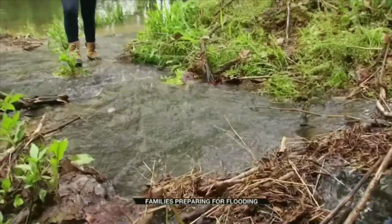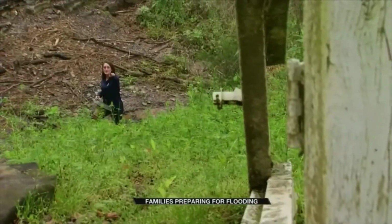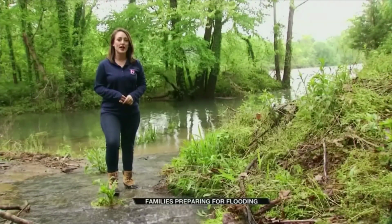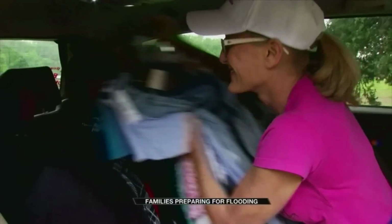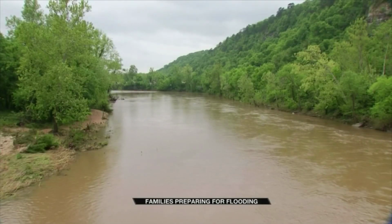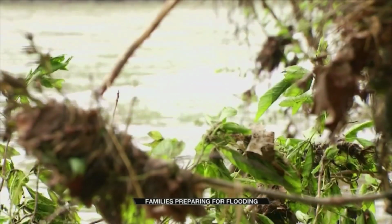The Cheek family says in December 2015, the water from the Illinois River went all the way up to this white fence up here at the top of the hill. They're not expecting it to get that high this weekend, but they're preparing for anything. Pam is saving a few things while it's still dry outside, loading up the van with clothes and other valuables. These have picture albums. But they say even if they weren't taking the time to prepare for the days ahead, they know they'll be all right.